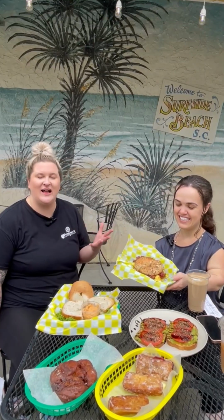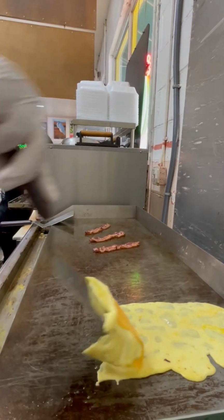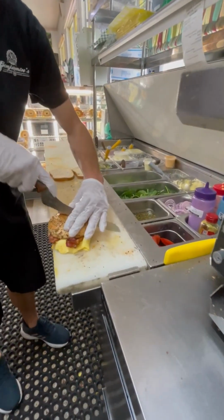This is our classic meat, egg, and cheese. We did bacon with egg and American on an everything topped bagel. Our bagels are made fresh, in-house daily, and every sandwich is made to order.